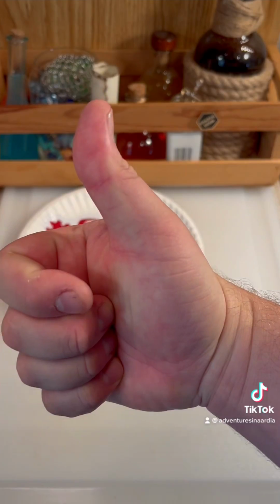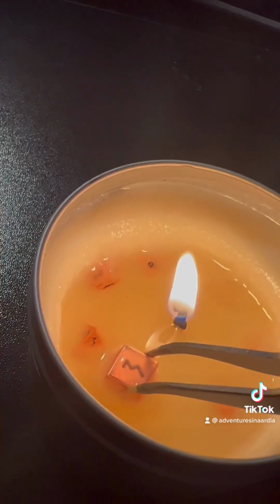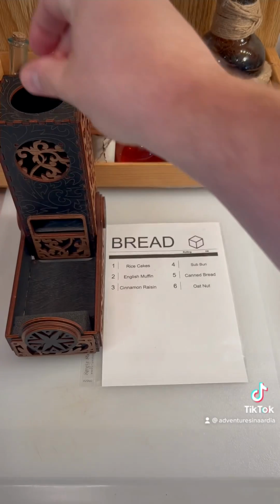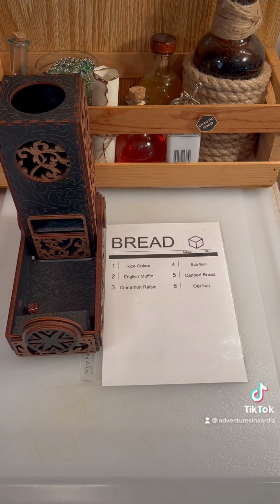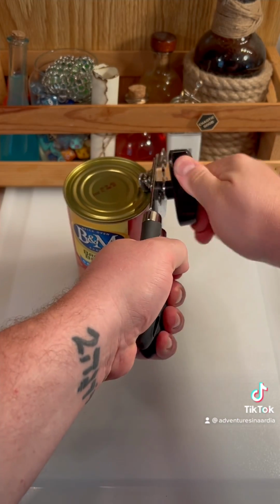Today I'm using these tiny copper dice that someone sent to me inside of a candle. Let's hope they're lucky. First up, let's roll for bread. 5, canned bread. It was at this point that I began to think that we were doomed.